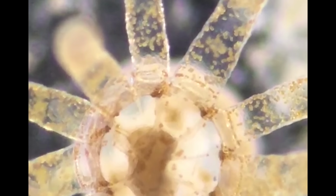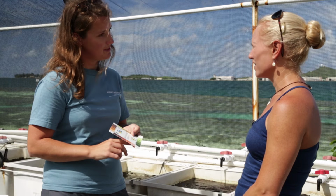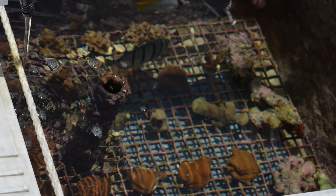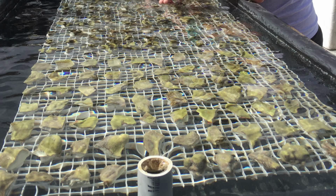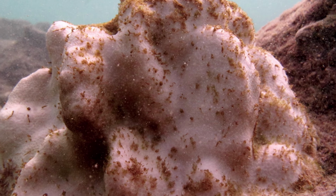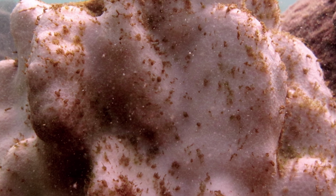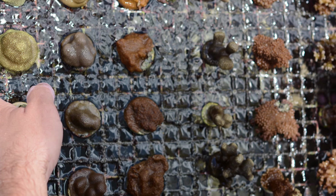We've had 3 bleaching events here in the main Hawaiian Islands, one in '96, one in 2014, and one in 2015. What we've been trying to do is look at the color of a coral and try to get an idea of the health of the coral based on the color. If the coral is stressed, it will change its color. It will get lighter in color because those algae are being expelled. So can we correlate that color with the health of the coral?